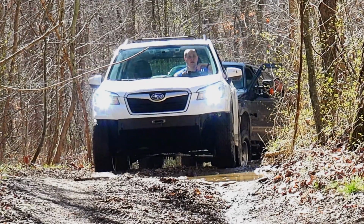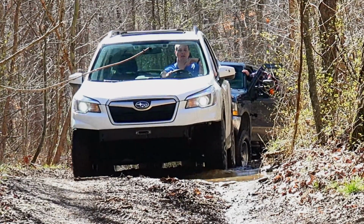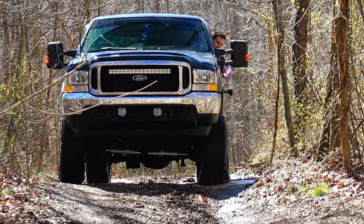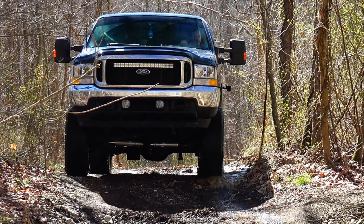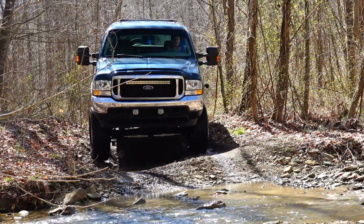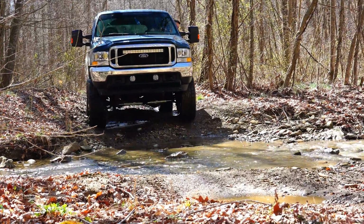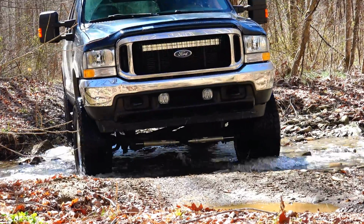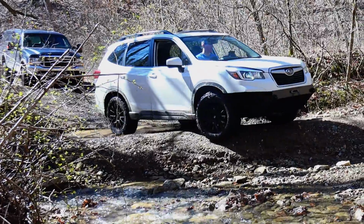So here's a cool shot of the underside of the cars. Fully independent suspension, so I don't have any diffs hanging down in the middle. Pretty much smoothed down. There you can see Andrew's rear diff and front diff. Solid axles front and back, leaf springs front and back. Very different vehicles. So it's kind of neat to see how they approach obstacles.